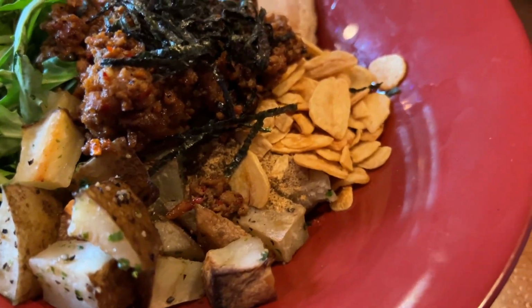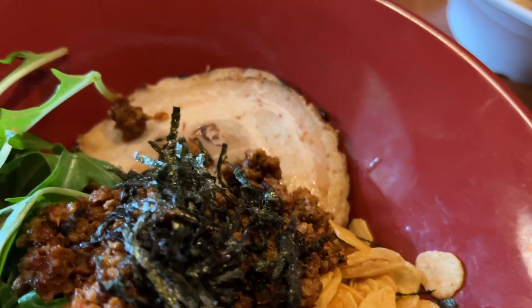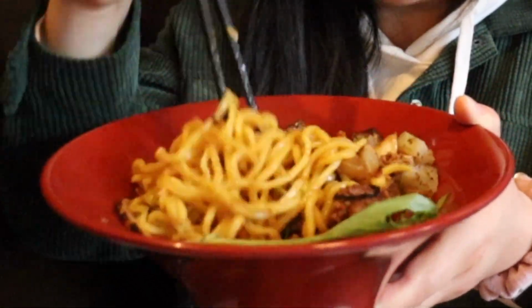Here we have the Rondo mazemen. It looks like they have some ground pork, chashu, fried onions, even potatoes, and then also some greens. So let's go ahead and give this a mix. Ooh.